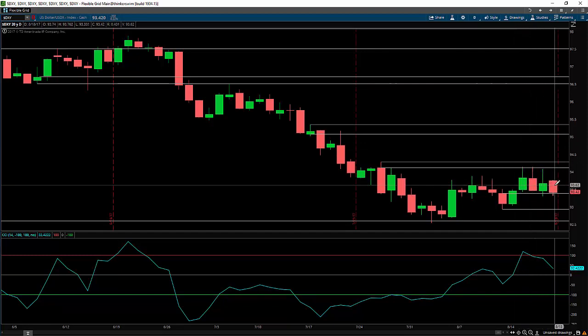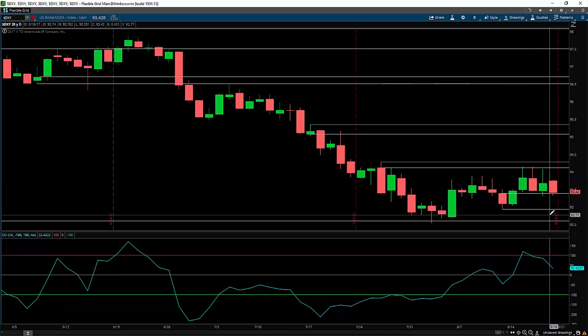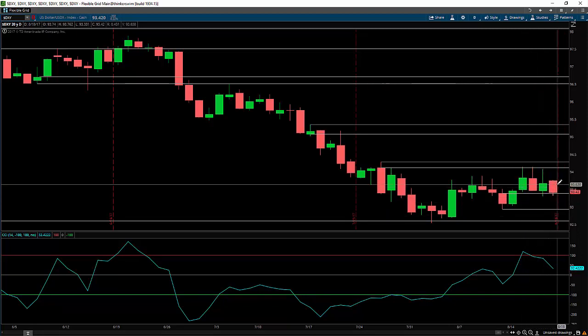Alternatively, if we don't hold this demand zone, then we're likely to continue moving to the downside, and the final option is we continue moving sideways. But if we do continue moving sideways, the odds increase on a continuation of the move to the downside.